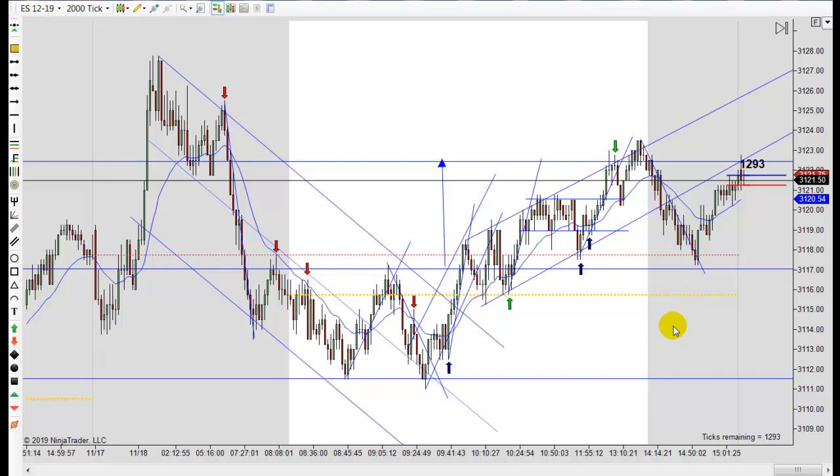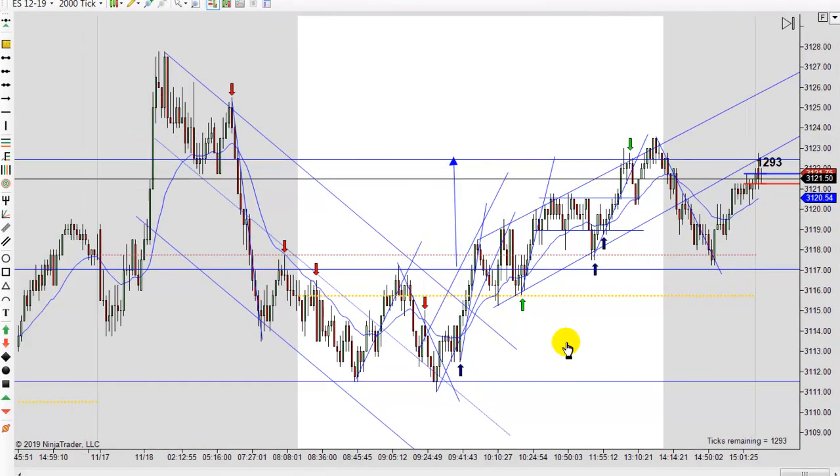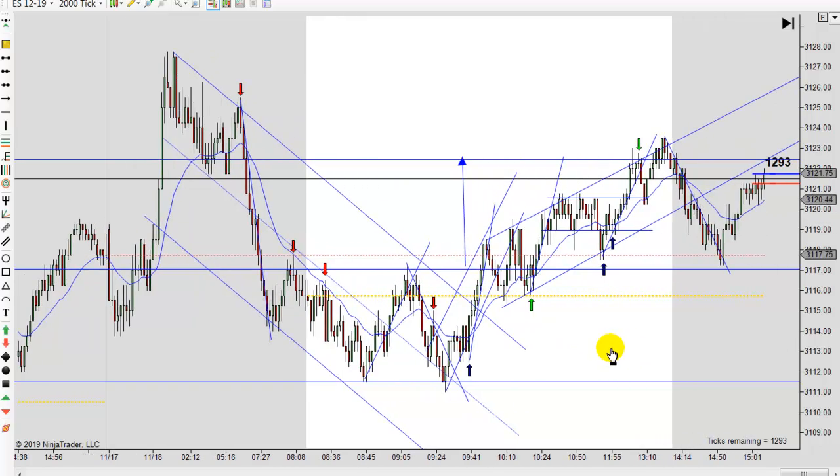PriceActionTradingSystem.com, and it is Monday, November 18th. This will be our chart lesson for the day. And once again, it's pretty much sideways today.